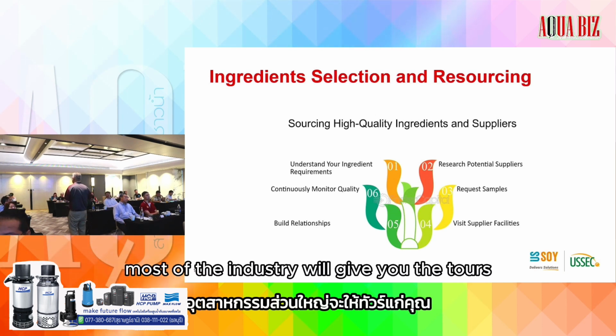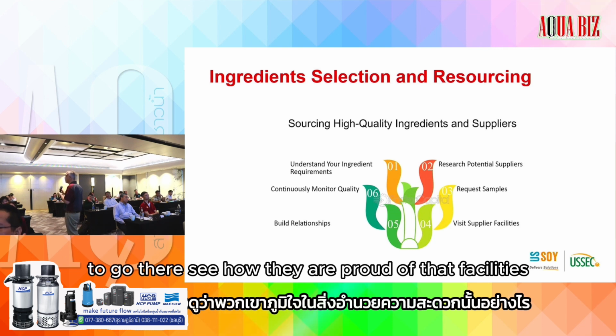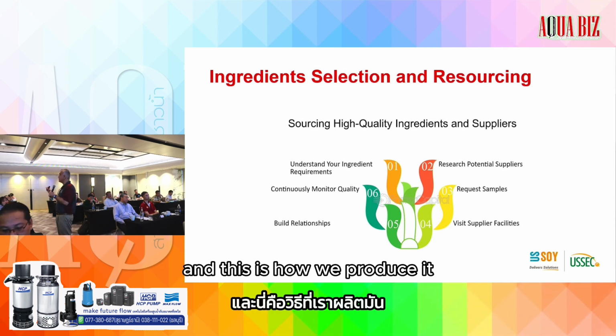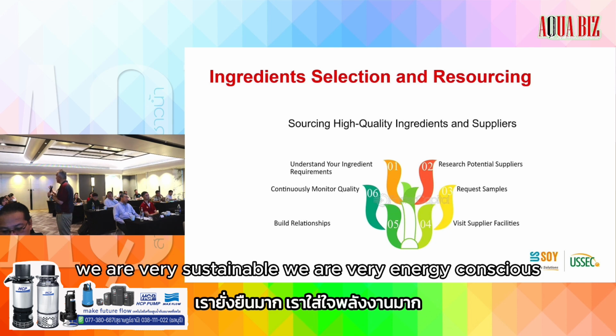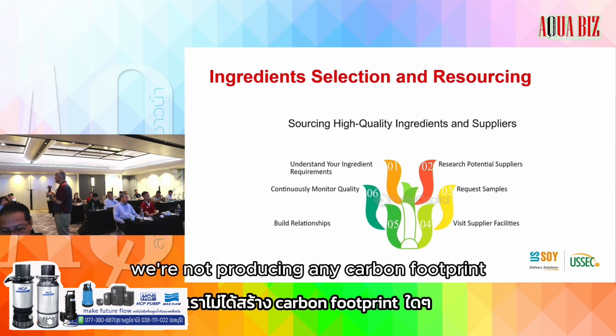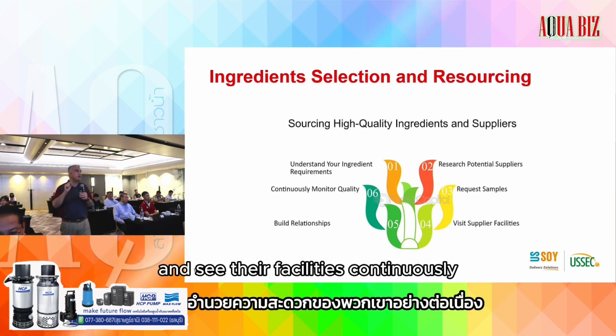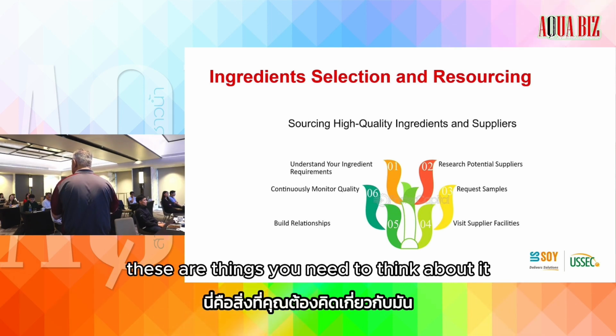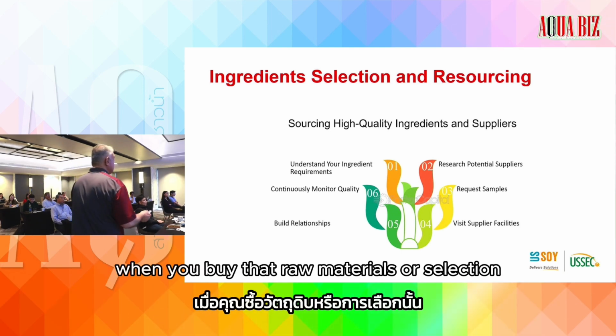Most of the industry will give you tours. They are proud of their facilities: this is our facility, this is what we do, and this is how we produce it. We are very sustainable, we are very energy conscious, we're not producing any carbon footprint. Therefore, I highly recommend you go there and see their facilities continuously to make sure that they are doing a good job.